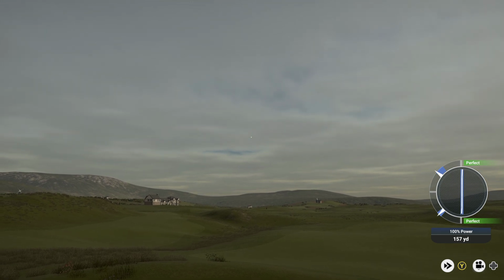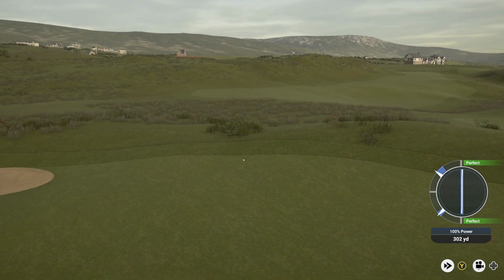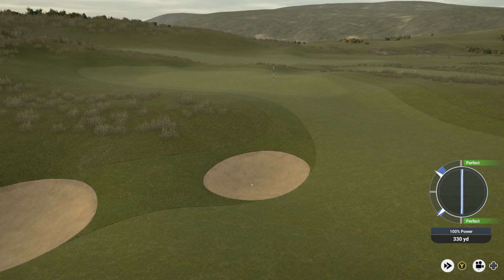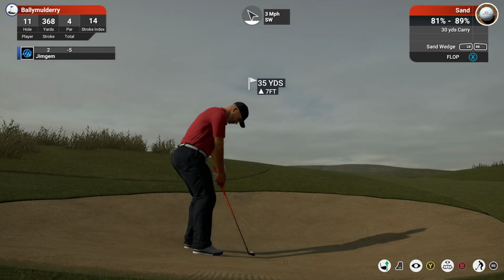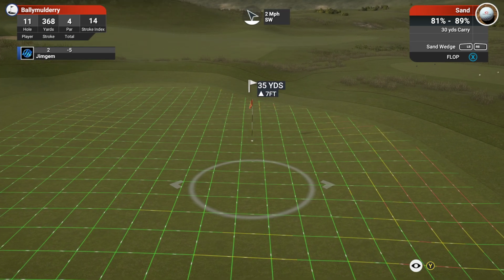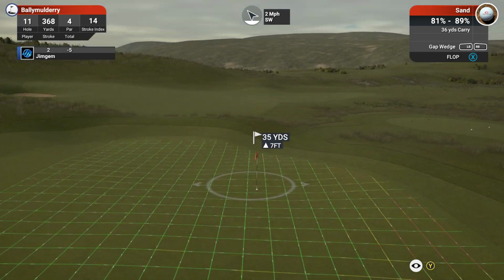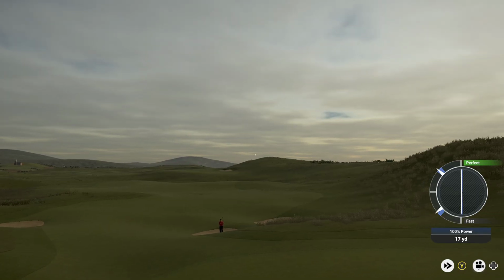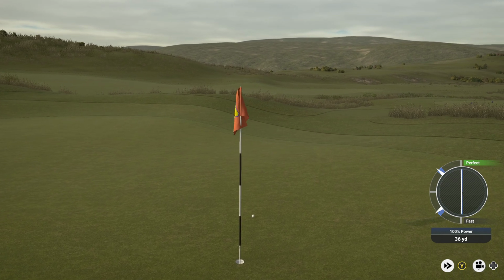Now I'm kind of hoping that gets over that hump here. Oh yes, nice. Oh, right in the bloody bunker. We were right in the bunker, so it should be a pretty good line. 81 to 89%. Not that great. Okay, 35 is playing 37. So we're going to go up to 36. That should be okay, because you're going to get a bit of run anyway. Okay, you get the perfect downswing. Yeah, it's not bad at all. That sets us up for another nice little birdie putt.